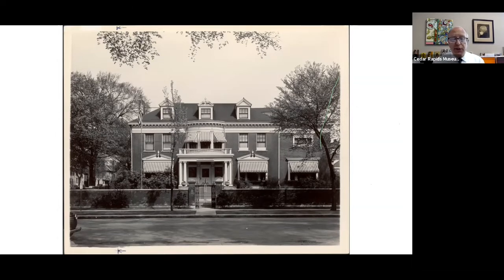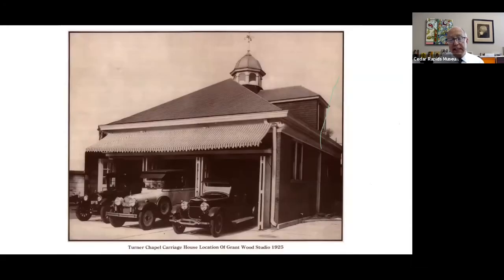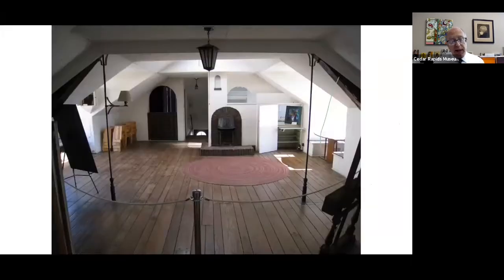It was John B. Turner and his son David who invited Grant Wood to use the hayloft as a potential studio, for they no longer needed the space for hay as their hearses were all motorized by this period. This was a critical moment for Grant Wood.